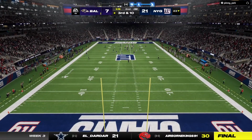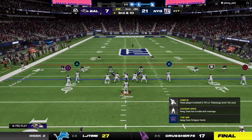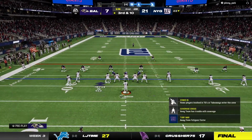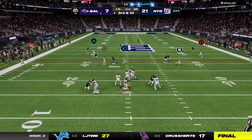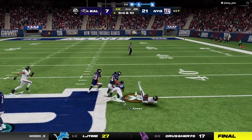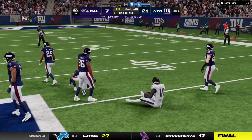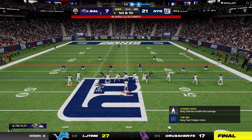Enough yardage for a first down. Now they face a 3rd and 10 after back-to-back incompletions. Jackson. He's got his target. That's complete. And he's taken down right at the 45-yard line. First down now, but that clock rolling.